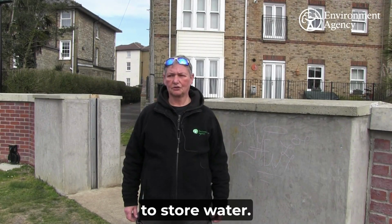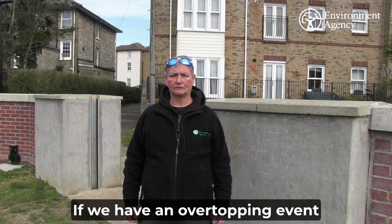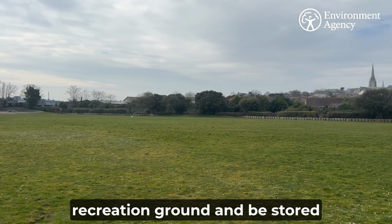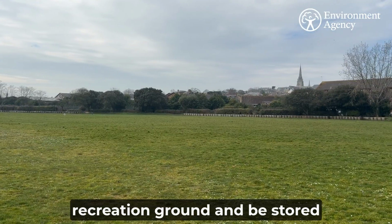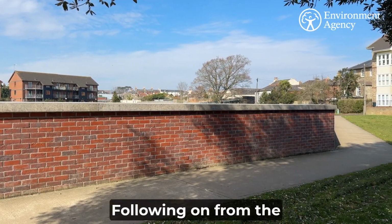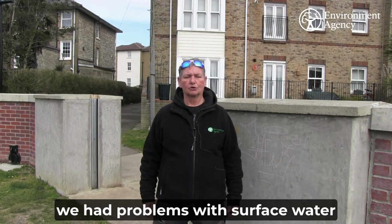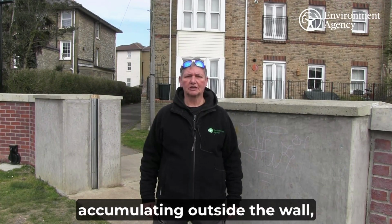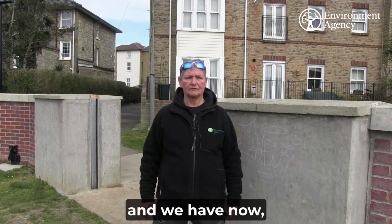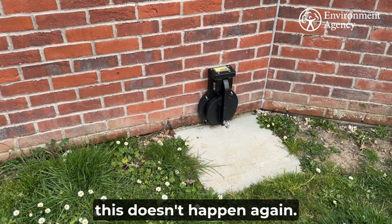Simian Wreck is used to store water if we have an overtopping event from the Monktonmead River. The water will come into the recreation ground and be stored inside the recreation ground. Following on from the flood in 2023, we had problems with surface water accumulating outside the flood wall, and we have now installed one-way valves to ensure that this doesn't happen again.